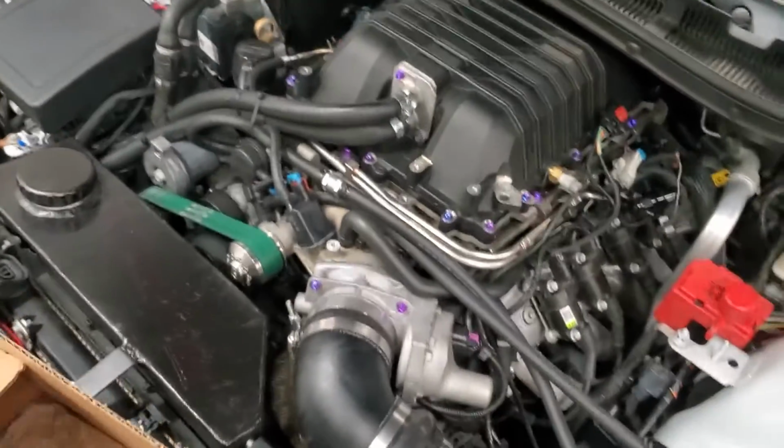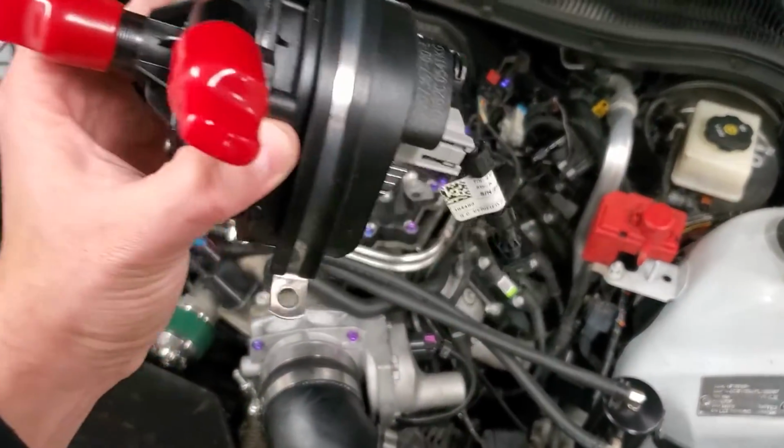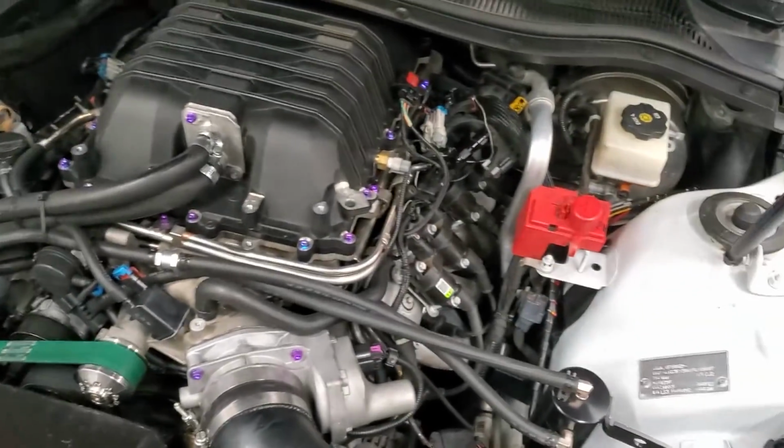Today I'm gonna do some maintenance on the car: oil change, O2 sensors, and we're gonna take the stock CTSV coolant pump and put a Varimax pump on there, get some better cooling.